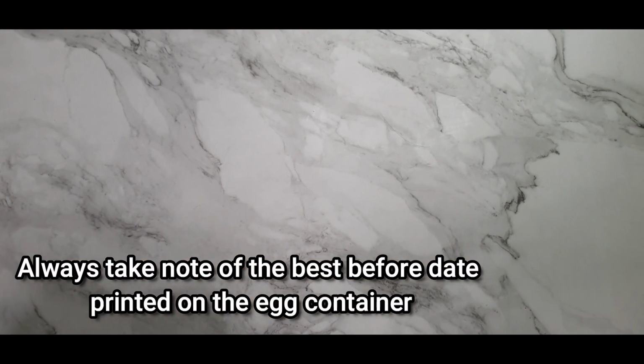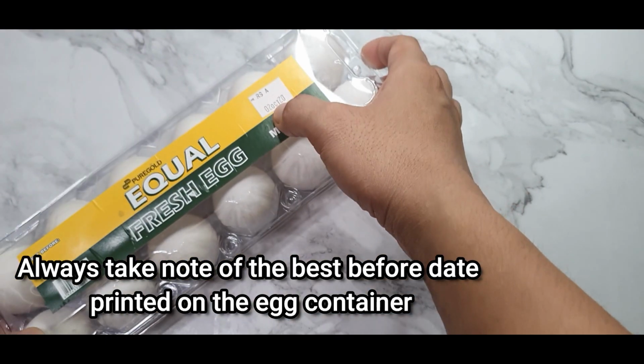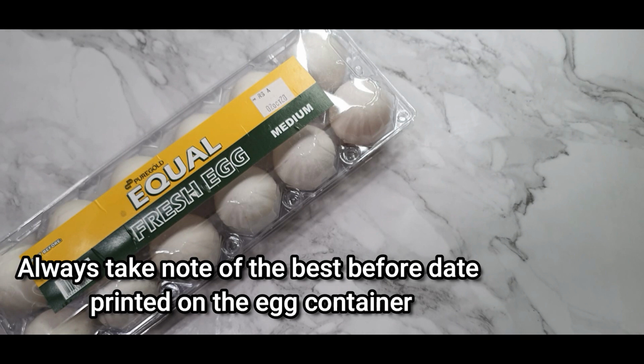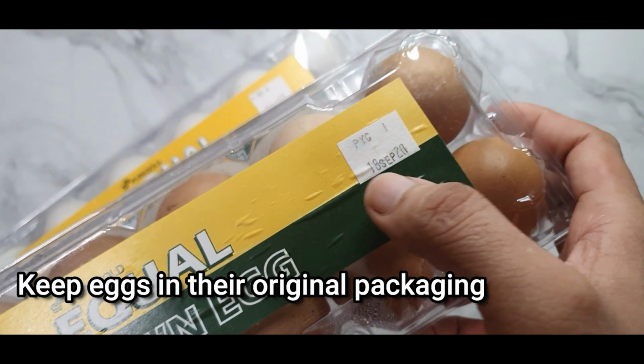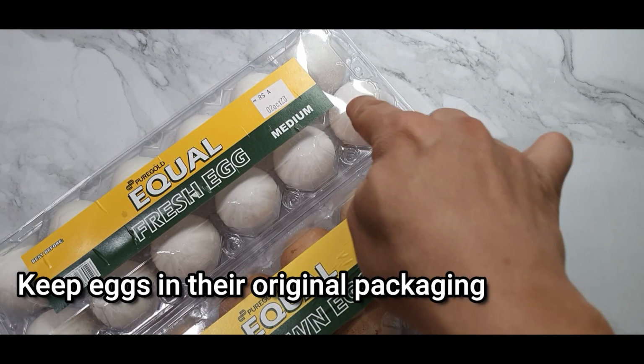Should you decide to keep eggs in its shell, before storing your eggs, remember the expiration date or the best before mark written on the best before label. Keep the eggs in its original container to avoid accidents and cross-contamination.